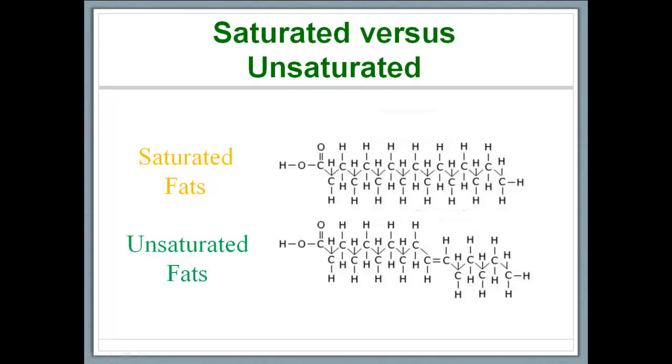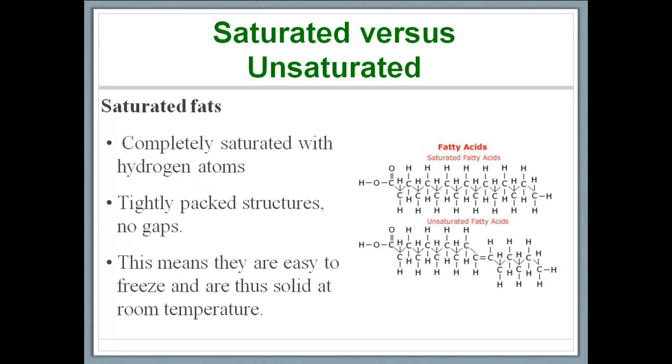So what does that teach us? Well, it teaches us that saturated fats are actually completely saturated with H's or hydrogen atoms. By the way, that was the original question that we were trying to answer. And it also teaches us that saturated fats are extremely tightly packed structures with no gaps or spaces. However, unsaturated fats, the image at the bottom, does have certain white spaces and gaps in between it.